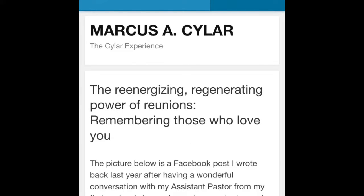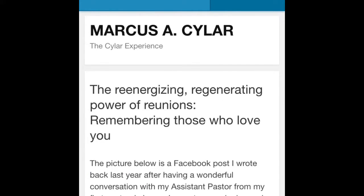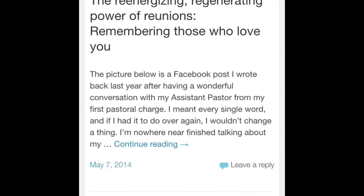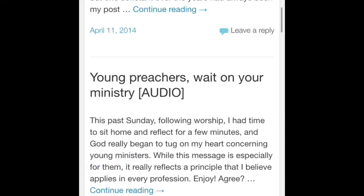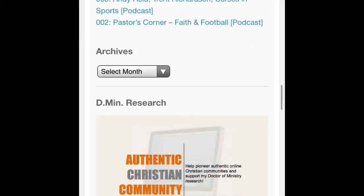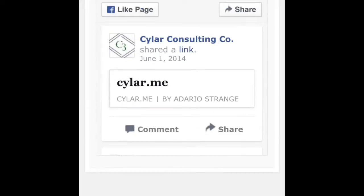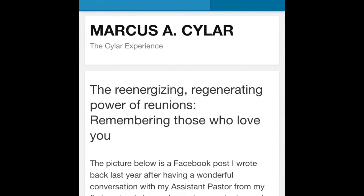Okay, so as you can see, it no longer looks as good as it once did. This is the default mobile offering that WordPress.com gives you. And as you can see, you can't see my beautiful theme because I have enabled the default WordPress.com theme. We don't want to do that.